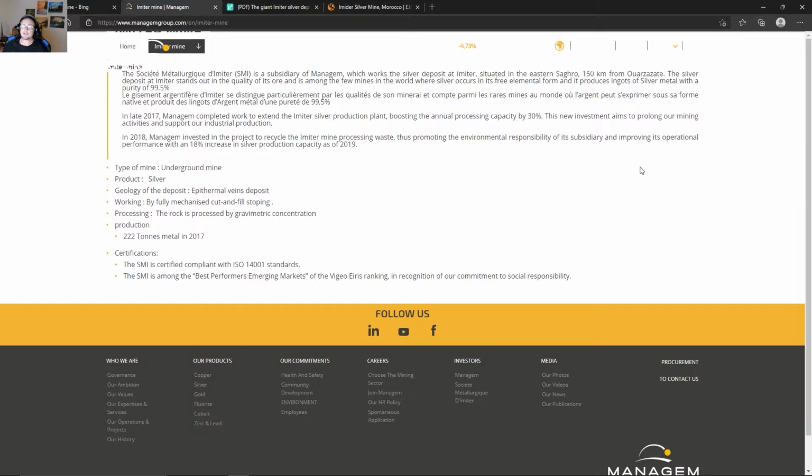This is actually a pretty interesting mine. If you read about it, it seems like it's one of the very few mines in the world where you can find freeform silver, and it has a purity of 99.5%. It's a pretty rare thing in the world to run across a precious metal that's not either embedded in something or takes a whole lot of process to get into a more pure form.